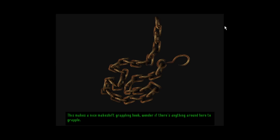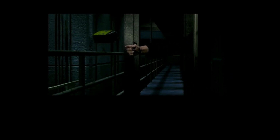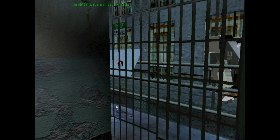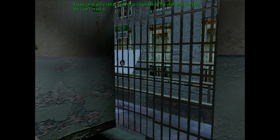What if there's anything around here to grapple? An old tarp. That's well out of reach. A laser torch and a roll of electrician's tape fell off the shelf onto that tarp, but I can't reach it.